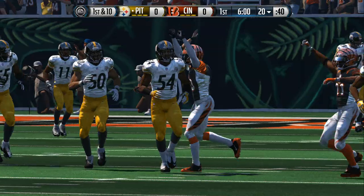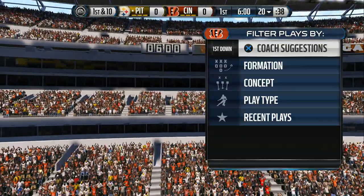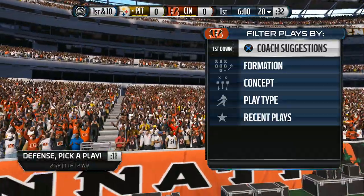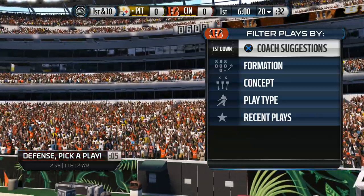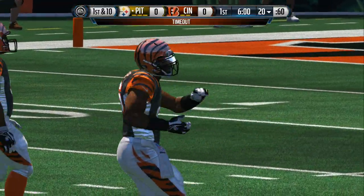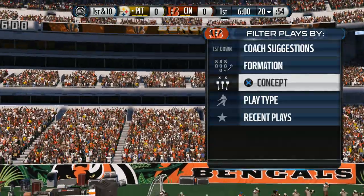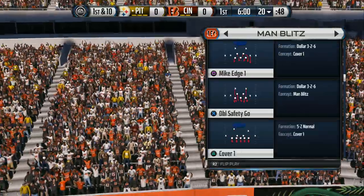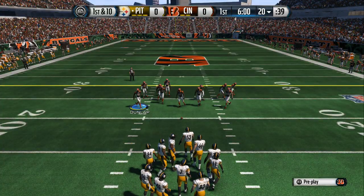Had a touchback. They come to the line, and it's first down. The defense stops the clock. First down, offense readying for the snap.